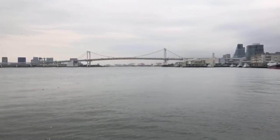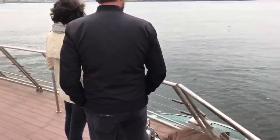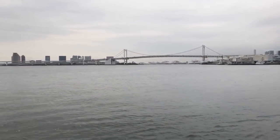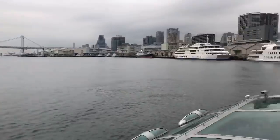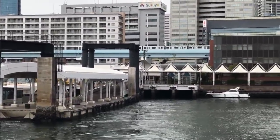So this is Tokyo Bay. Oh, you got your jacket. That's smart. It's getting a little chilly up here. Well, I see the sun's coming out a little bit if you look up. There's a chance of showers today, and I figured if you're gonna go to Odaiba, there's no better time than the present. You just do it. Oh, here comes a monorail again. That's going to the airport. Very cool.